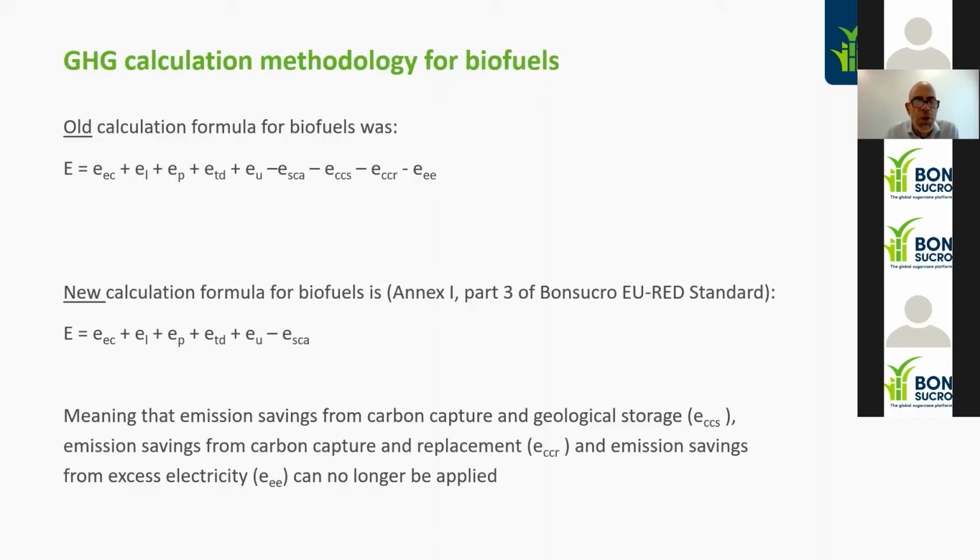So really, if you start working with the new calculation formula, please make sure that you read Annex 1 of the Bonsucro EU-RED standard carefully, in particular parts 3 and 4, where all the details of the calculation methodologies have been laid down. It's really not fundamentally different. The outcomes will also be pretty much comparable, I'm sure, but there are some devils in the details of doing the calculation.